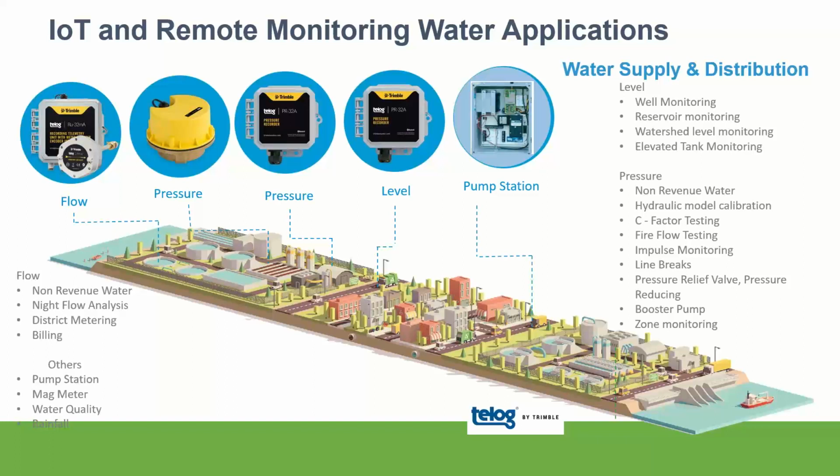So if you look at my screen right now, we're going to talk about clean water applications to begin with. So there are 5 different areas that we can monitor inside a water distribution system. That would be flow, a couple of different points of pressure, level, and we can monitor pump stations. So there are many, many applications for it. So for flow, we have flow meters that can work with non-revenue water, night flow analysis, district metering, and billing. We can also work with pump stations, a variety of different meters to bring in data from mag meters. We also have the ability to connect to a variety of water quality sensors like pH, conductivity, turbidity, chlorine. We also can monitor rainfall too.